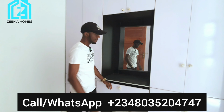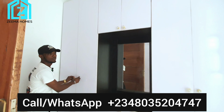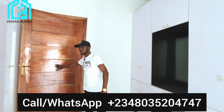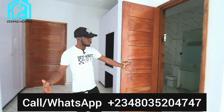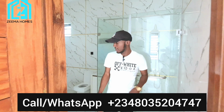Here is the drawer. You can see you have enough space in this wardrobe, both left and right. Enough space where you can hang your clothes, your shoes, bags and all. To my left here is where the bathroom is. It comes with a standing shower.